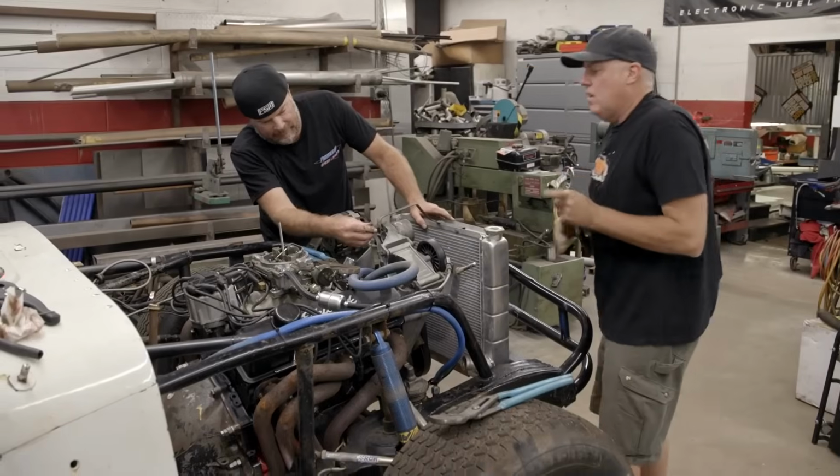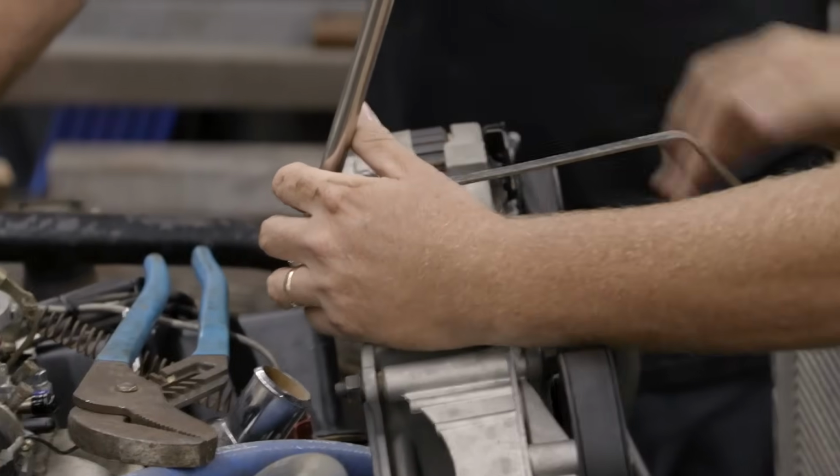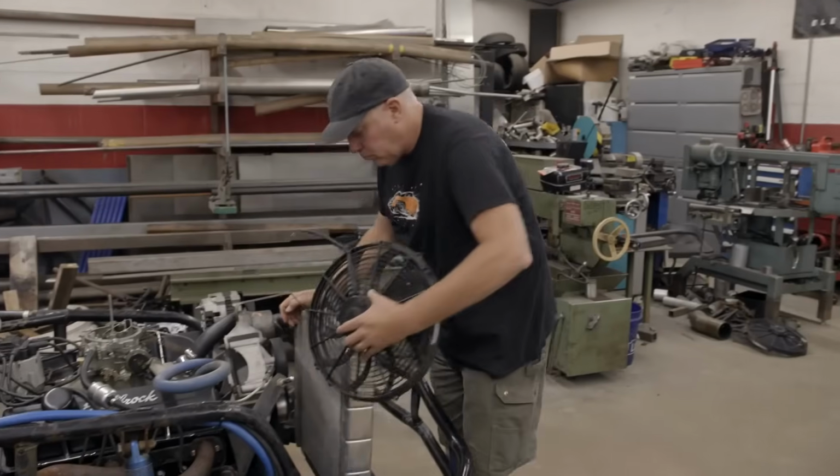Yeah, right there. That is some dirt track engineering right there. And it's adjustable. You wanna lean that thing forward a little bit? No, remember we gotta get the fan in there? Yeah. So I was trying to get her away as far as we could.